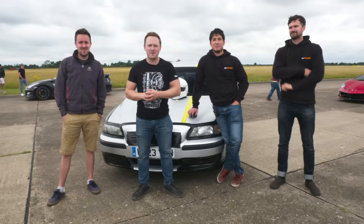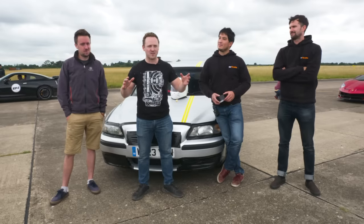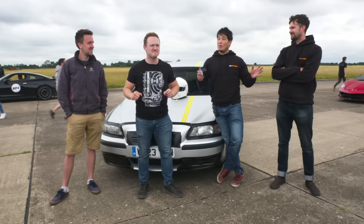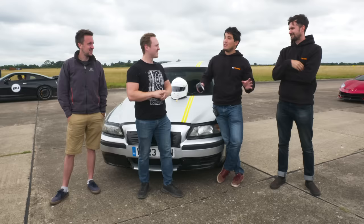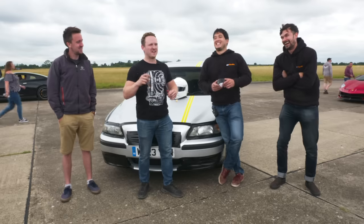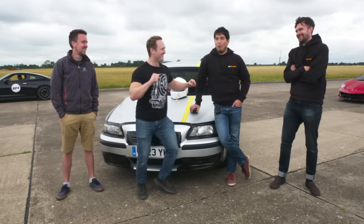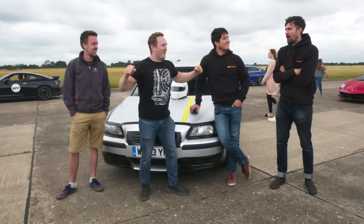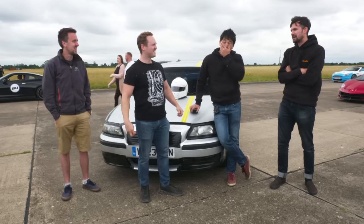Right, so I've just done my fifth and final run in the mighty Volvo. I don't actually know how fast I crossed the line, so is someone gonna put me out of my misery? Yeah, well, I mean, the top speed of the day amongst all these supercars is around 237. So we're probably gonna be about 100 miles an hour slower. Or are we? Ooh. Well, you did it. That last run, 146. So your best of the day was 147.